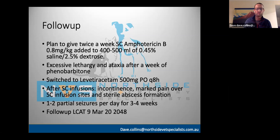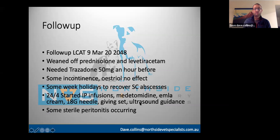She seized for a few weeks and nothing too severe. We did a follow-up LCAT at the owner's request not too long after, which we'd managed to harvest. So happy days. Where are we? So we managed to wean her off the pred and Keppra. She got a bit cranky, so the owner's been dosing with trazodone before she comes in.